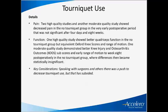On the function side, one high-quality study showed better quadriceps function in the no tourniquet group, but equivalent KOOS or Oxford knee scores and range of motion. One moderate quality study demonstrated better KOOS subscores and early range of motion to week 8 postoperatively in the no tourniquet group. So at that point, the differences became statistically insignificant.